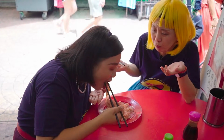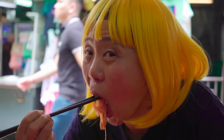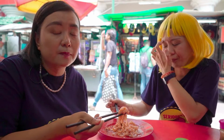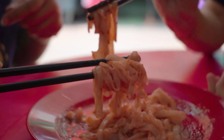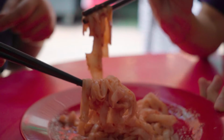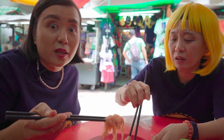Mm. How is it? Good. This is tasty. Yeah. You should try it. Mm. Good. Spicy. I like the sesame oil they put on it. It's very aromatic. Yeah. And you can smell the sesame. Even you can see the sesame seed on the... It's so obvious. Yeah, you can see the sesame seed over here. I highly recommend this place.